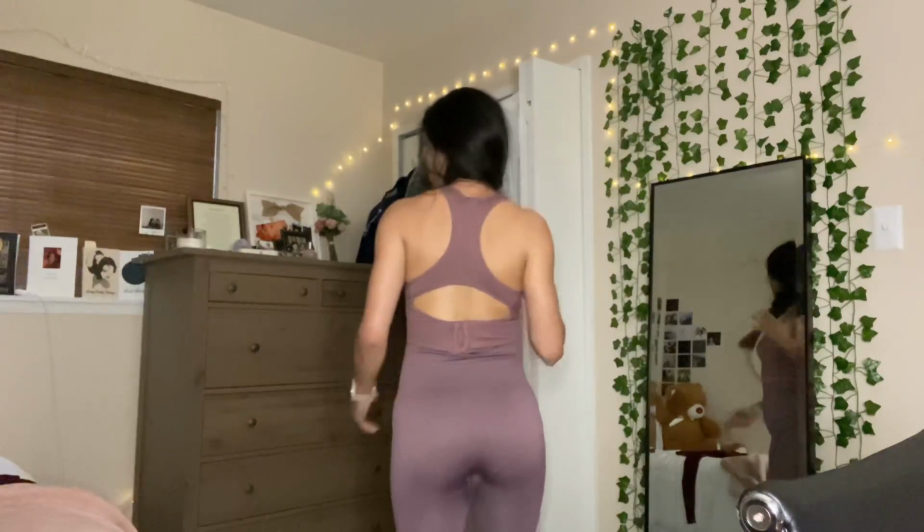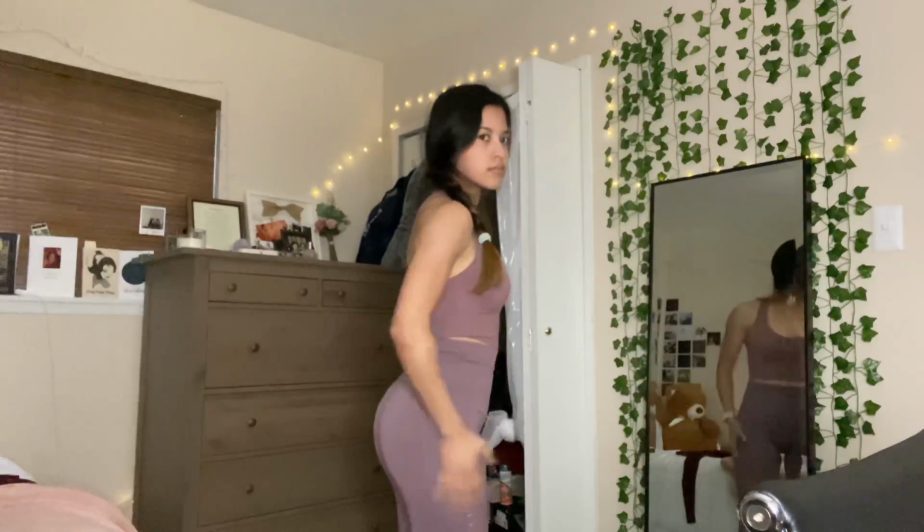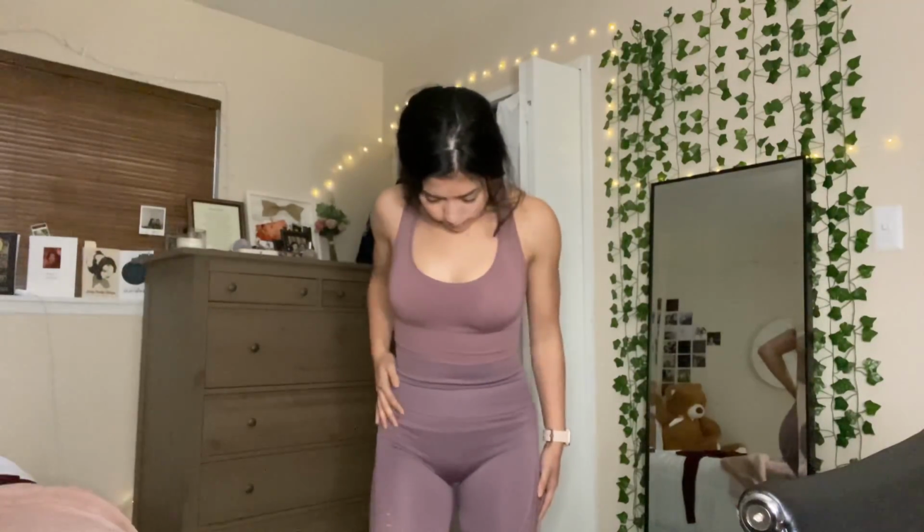Okay, so this is the 2 pieces put together. You can tell that it's not the same color, but honestly, who's gonna notice? It's pretty much a close match. I'm just kind of demonstrating how flexible and comfortable they are. I don't find it hard to move in them, and they are squat proof.